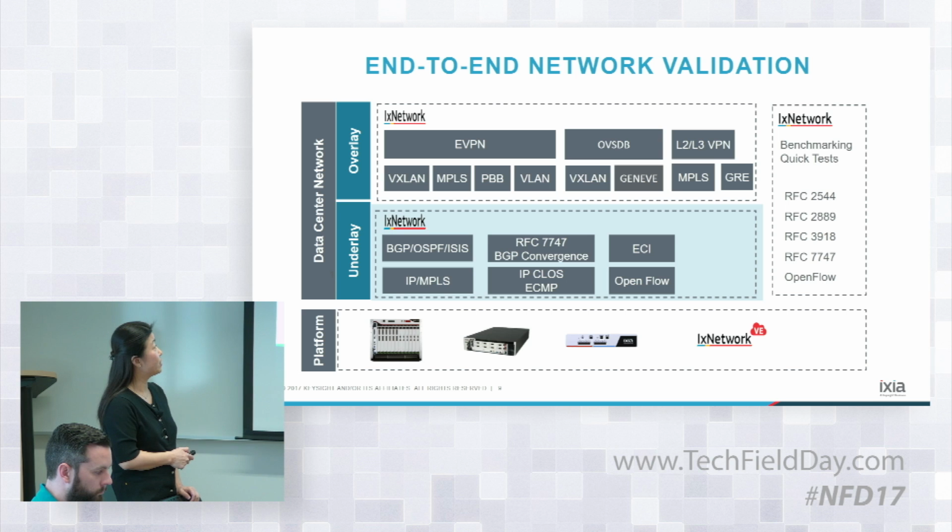Of course, you have the traditional overlay technology, right? People are talking about GRE and layer 2, layer 3 VPN. So we have the solution for all this.